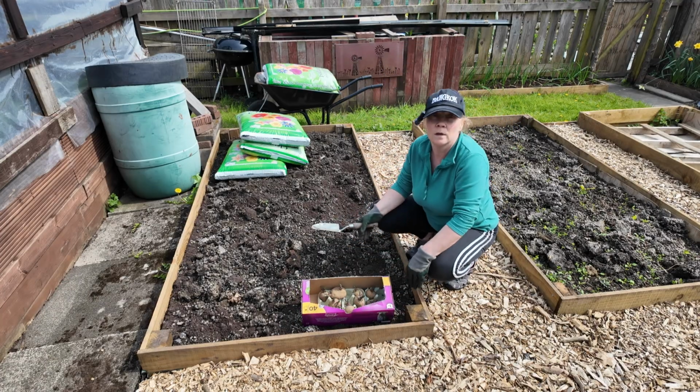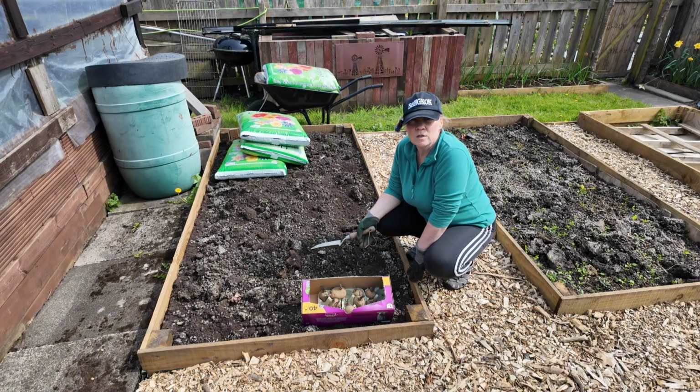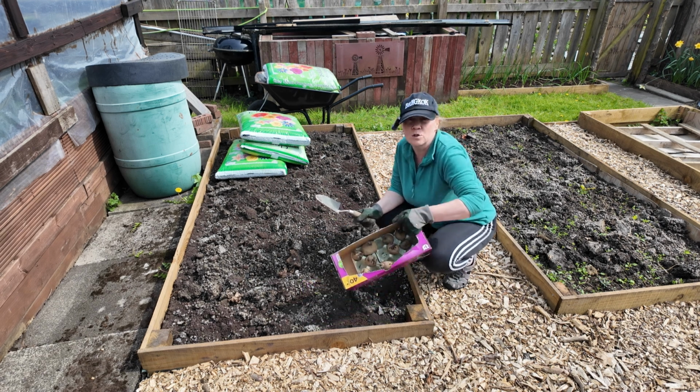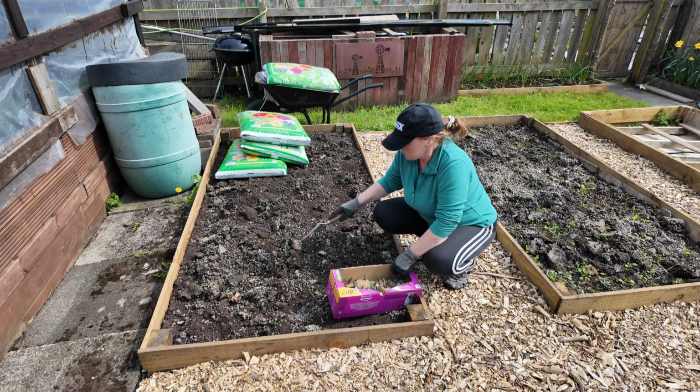Right, I've done 7 days of work. I had a day off yesterday. I've come here today. I didn't know what I was going to do, and I've just found these in my shed. So this is that alpaca.